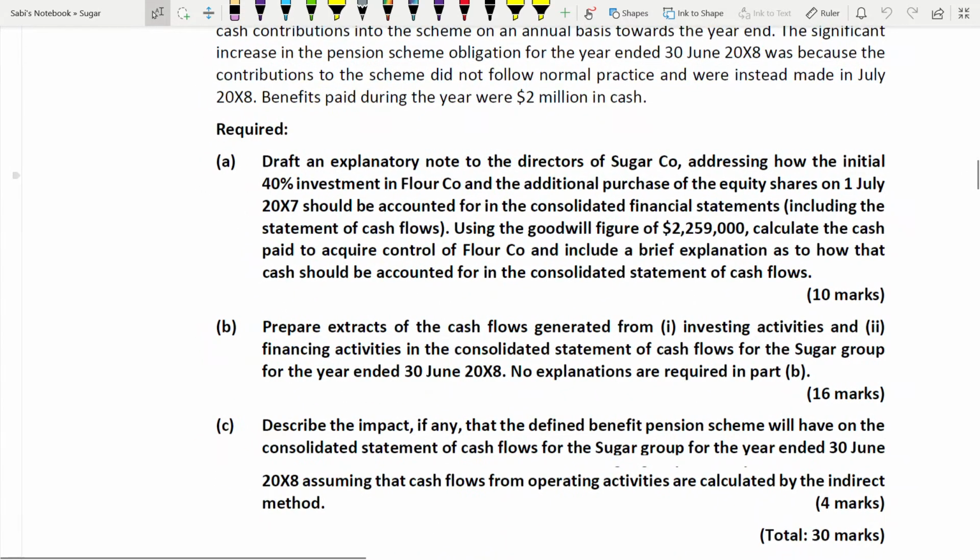Requirement number B, you have to prepare an extract. Please make sure it's an extract, not the whole statement of cash flows. Two things: one is investing activity, the other is financing activity. Usually it's 16 marks. More marks will go for investing activities because there are a lot of items under investing, than the financing, which I think is just one or two. And clearly they have mentioned no explanations are required in part B, so don't try to explain, just calculate.